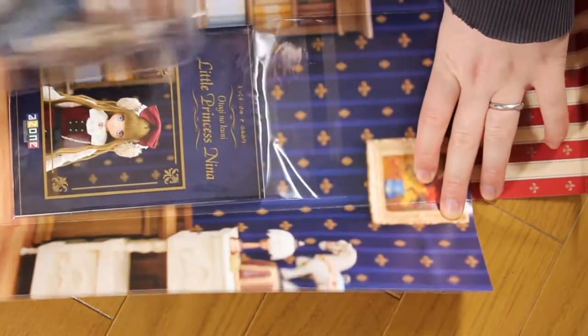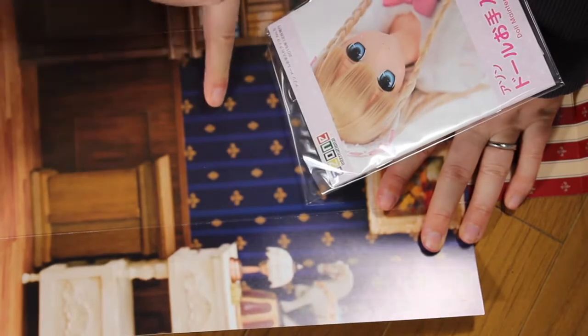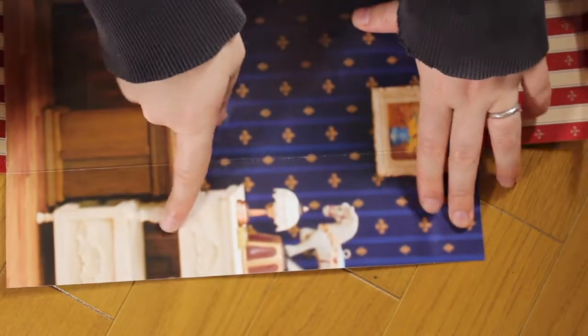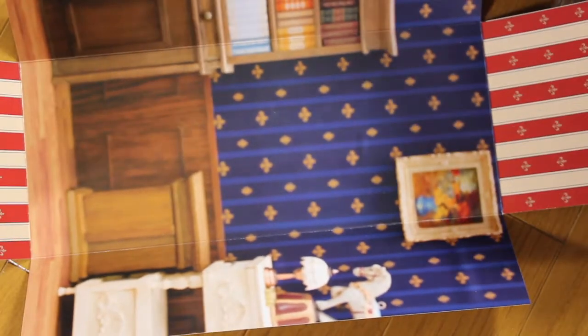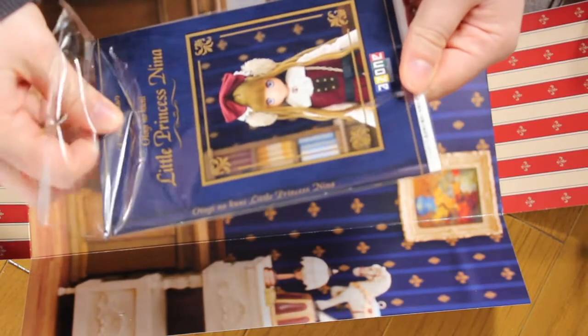And it's like a royalty tapestry here on the wall of this room. She has a kind of old-fashioned horse and lamp here, and she has a bookshelf on the other side and a painting here. So she has a cute little background. So let's have a look at the book.